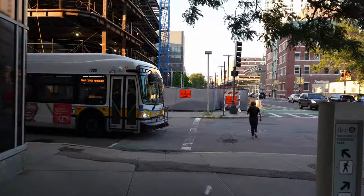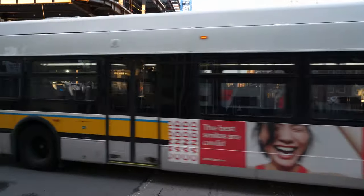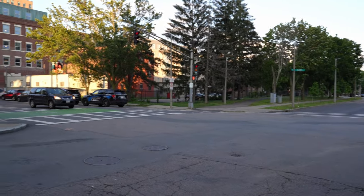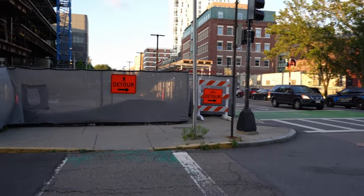Church bells. Church is literally right there behind those trees over there. I mean, in Massachusetts, you can basically trip over a church, especially in a city. There's so many.